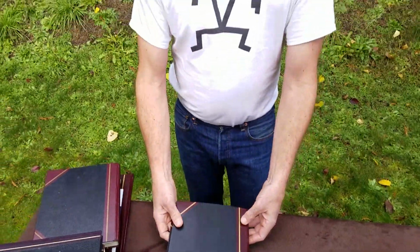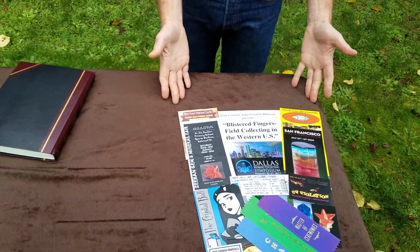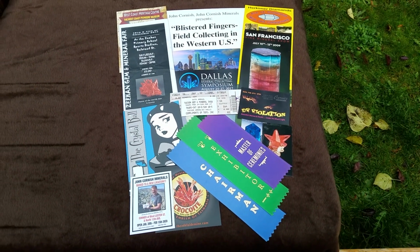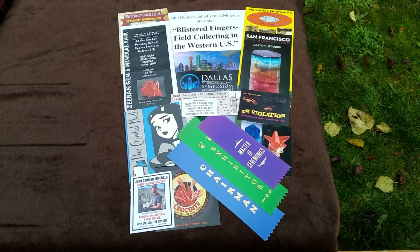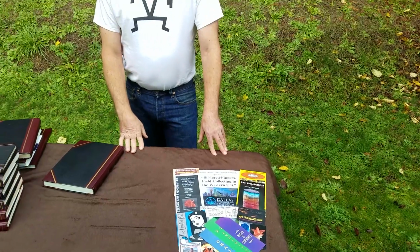Now, as I go on throughout the year, one of the things that I've started doing is keeping little keepsakes and mementos from the shows. And those I'll put into the back of my journal. I'll have a nice stack of these materials. And this over here gives you an idea of some of those things that I've kept over the years. Ribbons, different advertisements, different shows that I've gone to, announcements. These types of mementos really help to flesh out the experiences and share in a very graphic way the fun times that I've had while I've been out collecting.